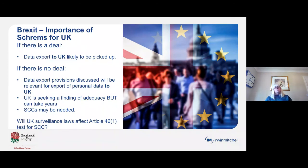I think the difficulty is, and certainly commentators have raised this, is that obviously we have a surveillance regime also, and the question mark is whether or not the criticisms that were levelled at the US in terms of not meaning that individuals got adequate protection as a result of the potential surveillance by national security organisations could cause a problem in terms of using standard contractual clauses for the UK. Again, I don't have the answer on this in terms of where we're going to be with this.